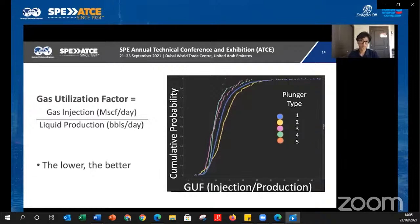This is an example. It's a cumulative probability graph that shows the efficiency distribution of five different kinds of plungers. And you can select certain parameters to look at specific types of wells. For example, if you want to look at wells that make less than 50 barrels, if you just want to look at low producers, you can simply do that by dragging a slider. It's an awesome tool that the operators can use to improve their wells by optimizing their plunger style choice.